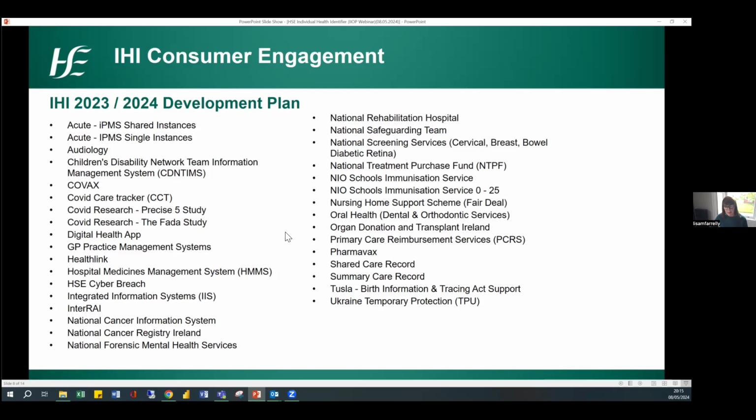PCRS into the various schemes, medical card, GP visit card, that's complete as well. So what we're really trying to do is to rise the tide of IHI integration into those big national systems. The main thinking is that once we get IHI embedded in the hospitals, all those systems that then hang off hospital administration systems can in turn benefit from the IHI. So it's very much a front door model. If we can get the IHI into hospital systems through the front door, then systems can hang off that.